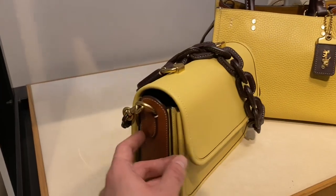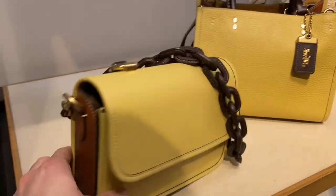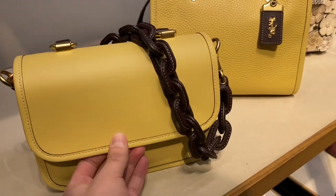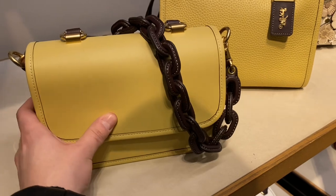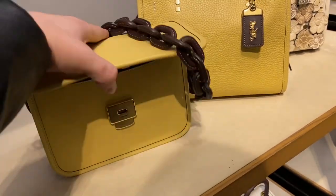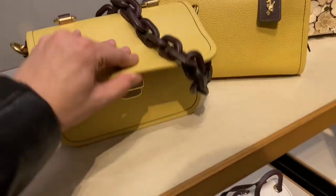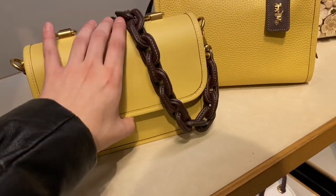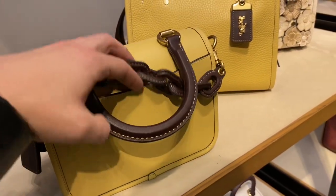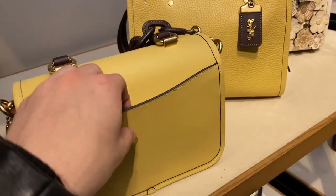Now here we have the newer Rogue top handle in the hay color block. Got the beautiful black leather chain. And then I'm fumbling with the lock here. The lock on some of these bags just drives me nuts. Just a little expensive. Sometimes in public, I'll be sitting there for a good minute trying to buckle my bag up. And I'm like, oh my God, I apologize, everybody. I look like a fool.